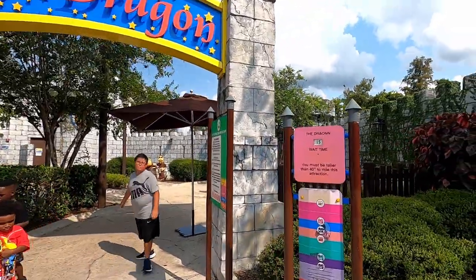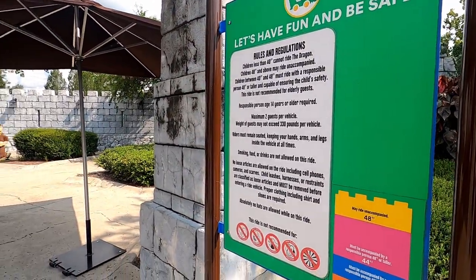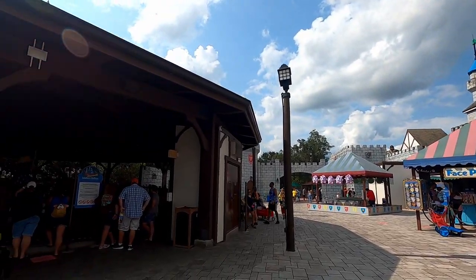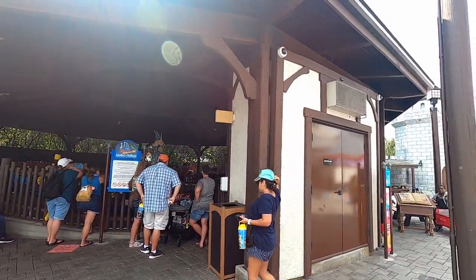I'm not sure if we can bring our cameras on, but if we can, maybe this could be a good one to consider. I'm not sure. Love seeing that castle guard out front too. And so much more to see throughout this part of the park. Merlin's Challenge on our left looks like a young train over there for the younger ones.